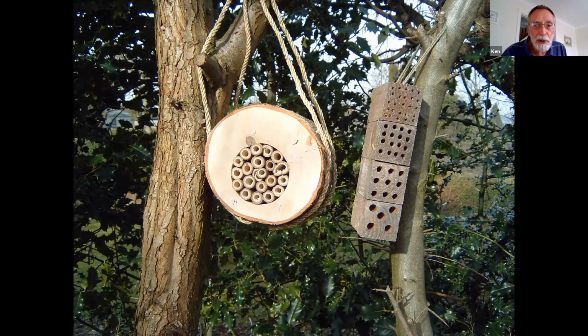The trouble with this arrangement here, with the sawn off bamboo canes, is that all the holes are quite large and rather similar, and therefore you tend to exclude species that need smaller holes. Plus, these are quite expensive. This, as long as you have a few bits of timber lying around, is completely free.